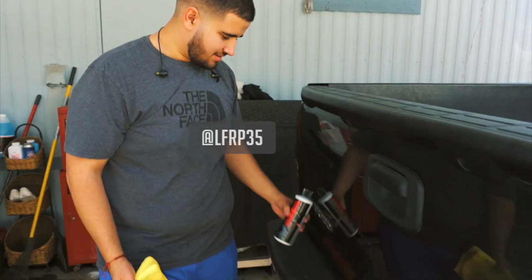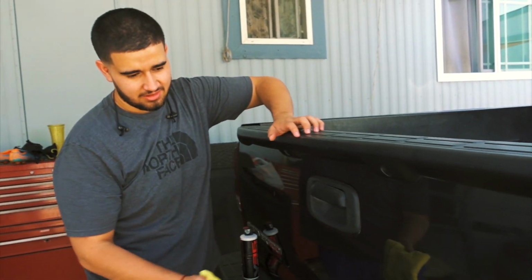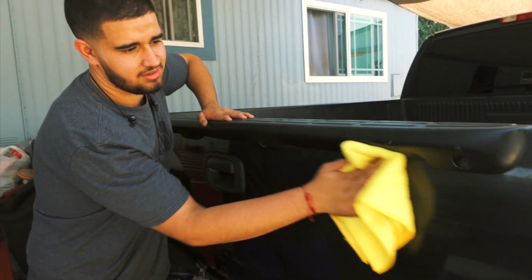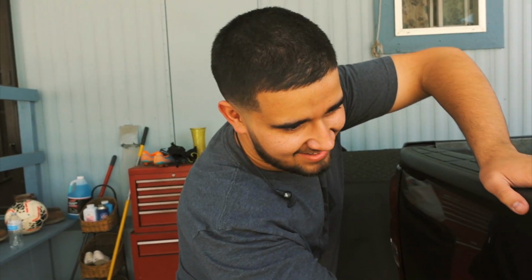What are we doing here? This is the paint correction on the homie Lalo's truck. Chemical oil is B36. First step. Is it the first step? Yeah, it's the first step. I already walked, clayed, so I prep. We're about halfway done with the first step. Probably about 2-3 more hours.